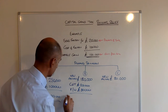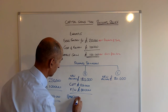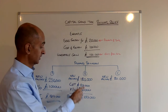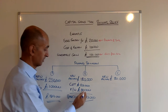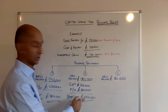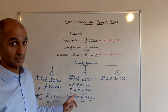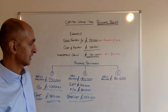and we have a new base cost. For tax purposes, the base cost of that factory is now 100,000, which is the cost of it less the amount that we rolled over, that we were allowed to roll over, of 80. So 180 minus 80 is a new base cost of £100,000. If it goes to sell that factory in a few years' time, that's the price it'll have to say as was the base cost, and then it'll pay tax on whatever the proceeds were minus the base cost.